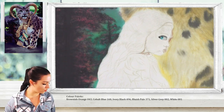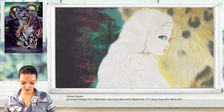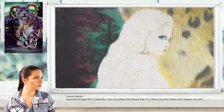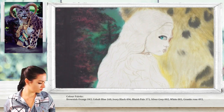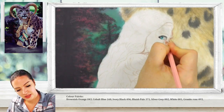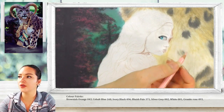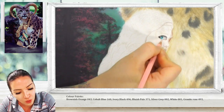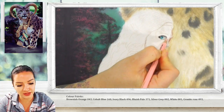So let's use a bit of the granite rose, 493. This is going to add a nice soft pink to the tear duct of the eye, which we're going to follow through a little bit further into the eye and just underneath it. And I think I'll bring some up into here as well.